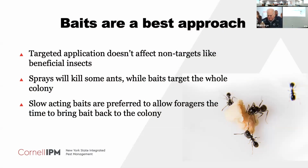Slow-acting baits are the best option here because it allows foragers to collect, to store it in their gut, and to bring back to the colony. And the goal is to kill the larvae. The larvae are the heart of the colony. So we want to bring toxicant back inside, possibly kill the queen, and that's the end goal, is really to get to the colony itself. Not the workers, they're not the problem. It's the whole colony.